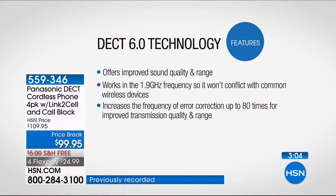So this system basically has a built-in range extender, which is an extra. We used to sell range extenders. They were by Panasonic and they were about $40. So you're gonna get from 160 all the way up to 1,000 feet of range away from the bases, depending on the layout of your home.